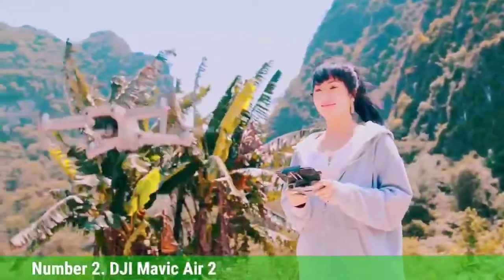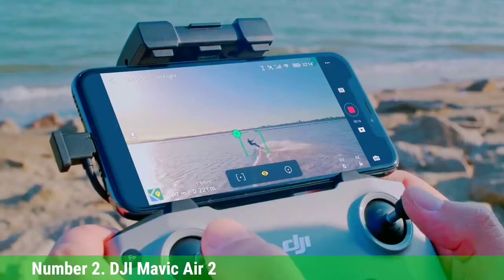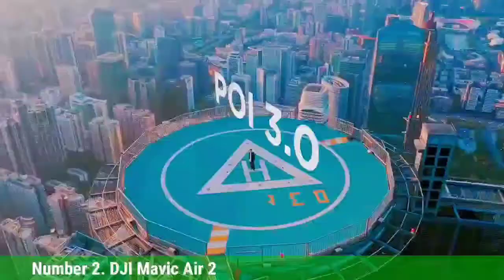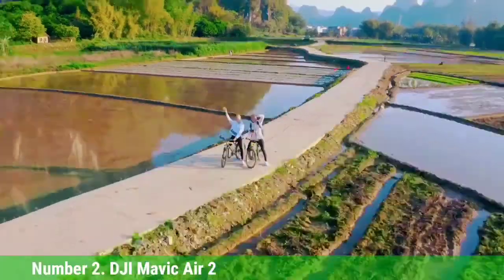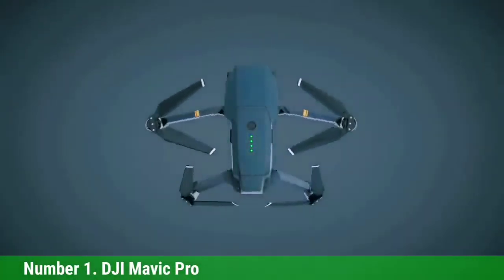The drone's camera delivers 4K video at 60 fps and 48MP photos. It truly is one of the best video cameras. If you're tracking a vehicle, like a car or a bike during extreme sports or outdoor sports, the Mavic Air 2 will keep up at speeds of up to 42.3 mph while in its intelligent sport mode. Number 1. DJI Mavic Pro.